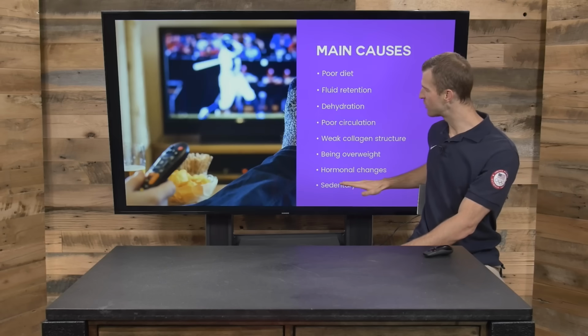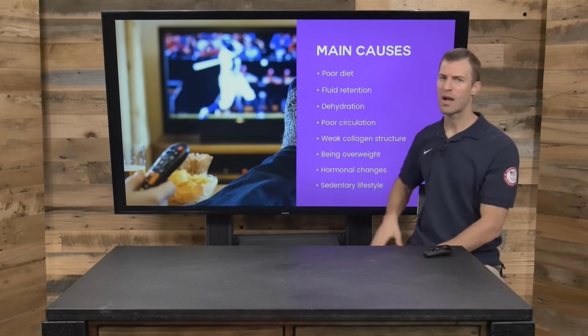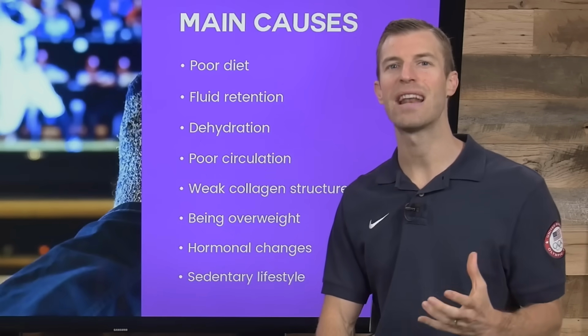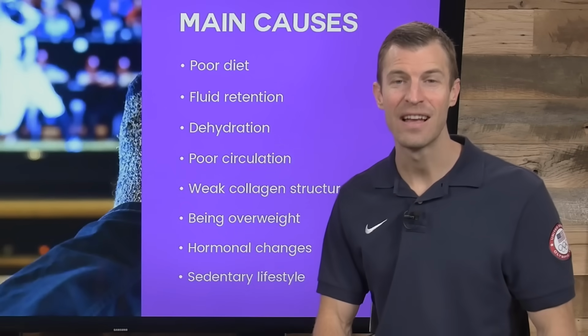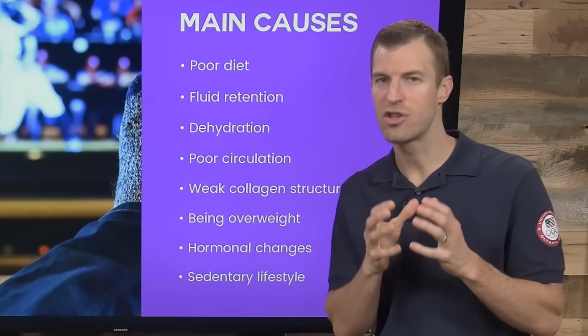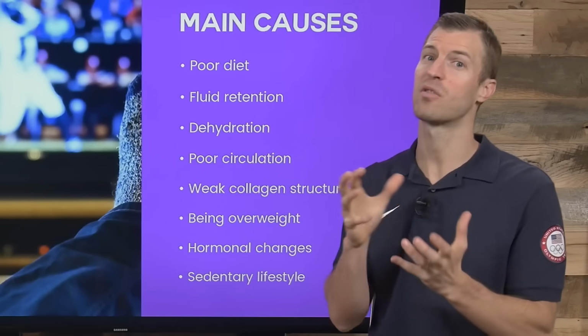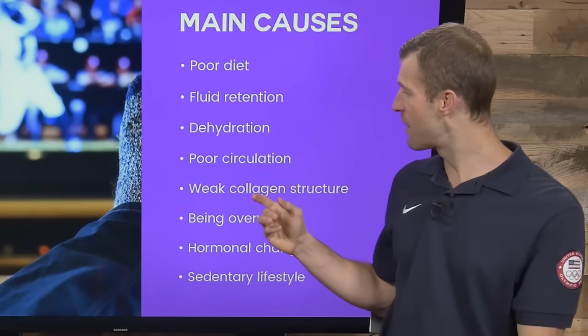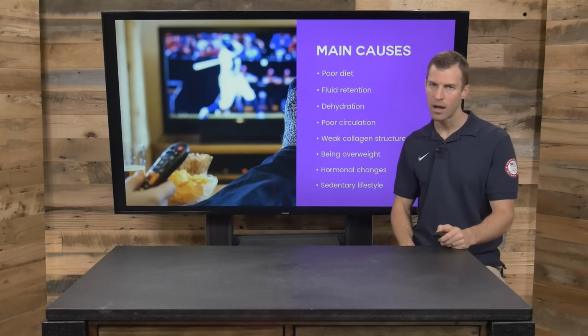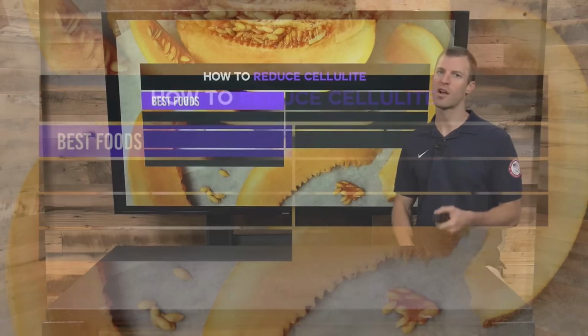Hormonal challenges, sedentary lifestyle. And the other thing I would add here is certain deficiencies of fatty acids. Your body is actually made up of healthy fat, and when you don't have proper fats in your diet, it can weaken your cell structure. So again, especially the right fatty acids and the right type of collagen structure, that is key to overcoming cellulite. So let's talk about how to reduce cellulite.